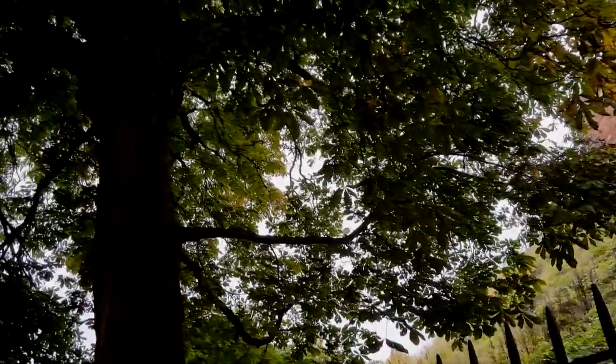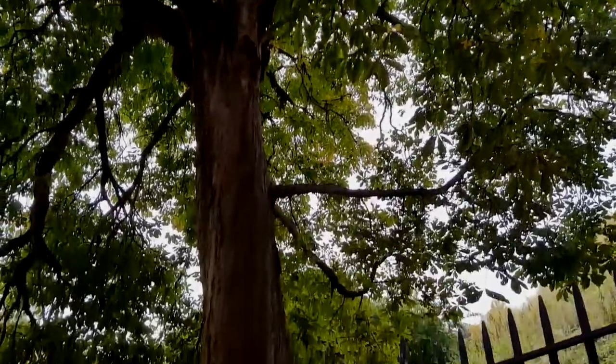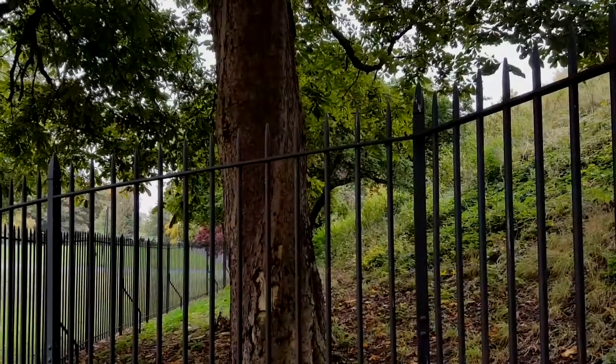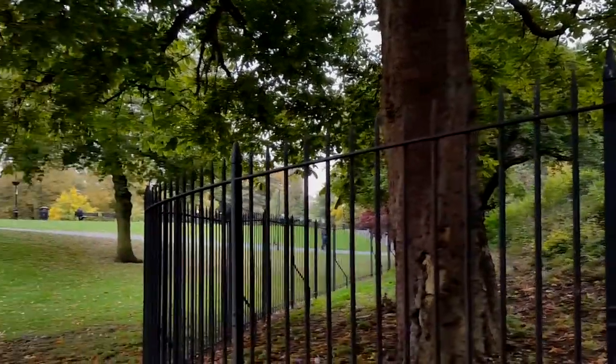As you say, it is a humongously big tree, and I think there was a bit of an outcry when they were going to say they're chopping it down, but it wouldn't have been here 400 or 500 years ago. But there you go, swing it round.